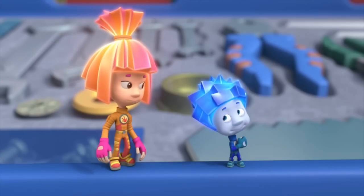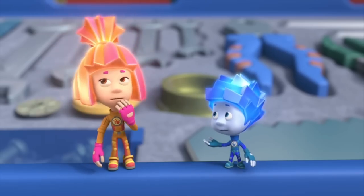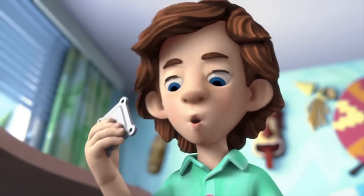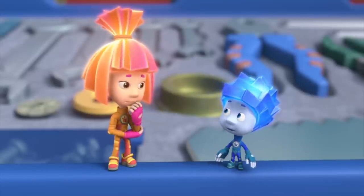Looks like we did it. Just in time. Oh, and how about this? Do you know what kind of tool that is? I don't know. There's no place for it in here. Just throw it out. Come on. And what if my parents use it? Looks like we did something wrong here.